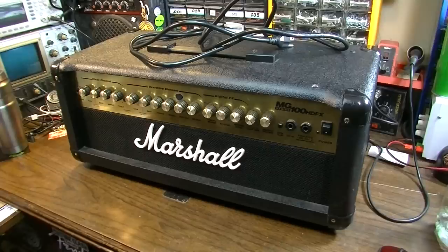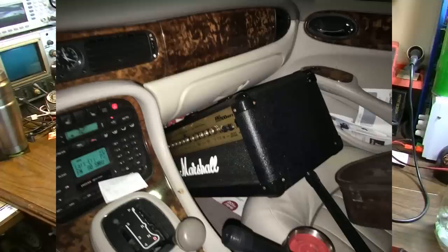It's absolutely insane. Hey, what's up, guys and gals? Brad the Guitologist here. In this video, I'm going to take a look at this thing. This is an MG 100 HDFX that I just pulled from a dumpster. Yes, just pulled it from a dumpster. And you can see here in my front seat of my car, driving down the road, bringing it home, I found a couple of other things in this same dumpster.